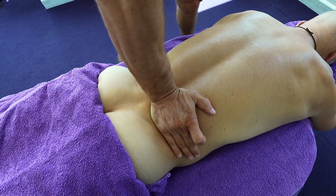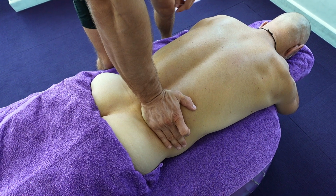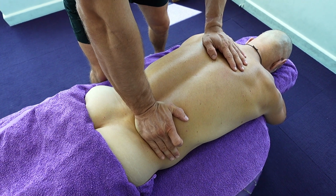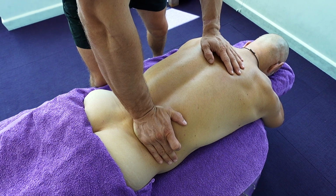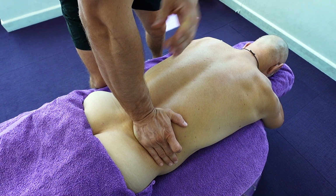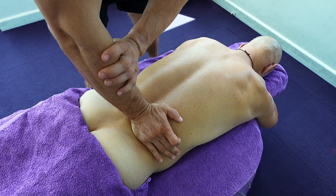That feels good. Feels relevant. Yeah. So it's not too overpowering. So just feel like that sort of comfort pressure, just being held there. Maybe if I just angle a bit that way.